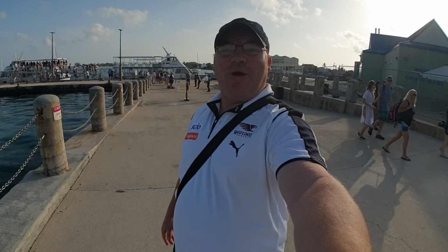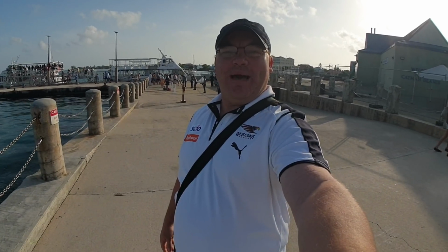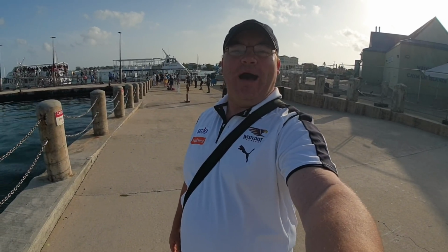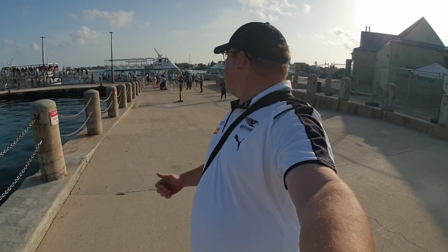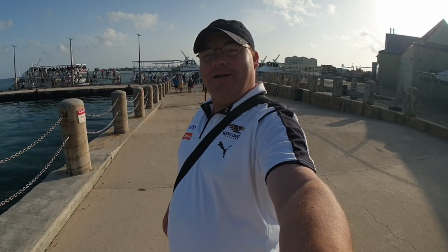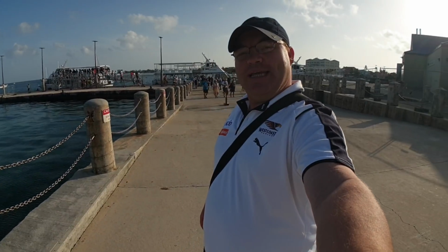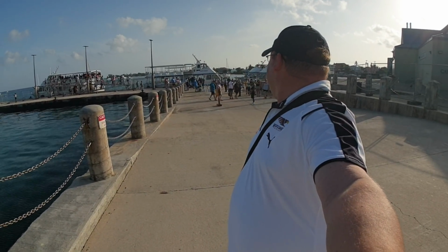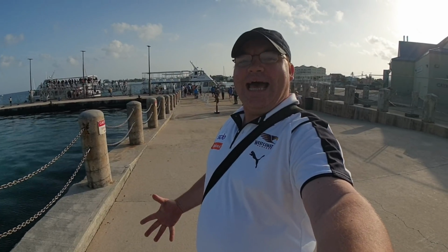Today we're in Grand Cayman in the Cayman Islands, and we're going to make a video about how to get to Royal Palm Beach in Grand Cayman. So we've just got off the tender boat. This is actually kind of a cool thing. This is the first tender this morning here in Grand Cayman, and I was literally the first person off the ship before anybody even stepped foot on land.